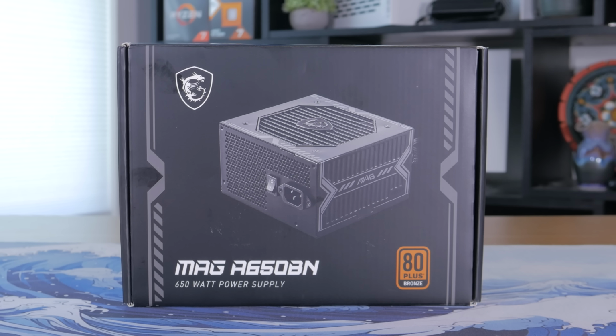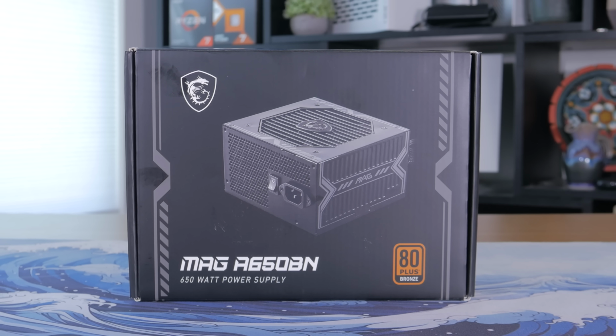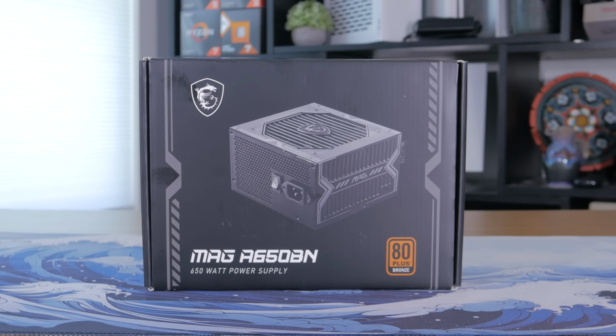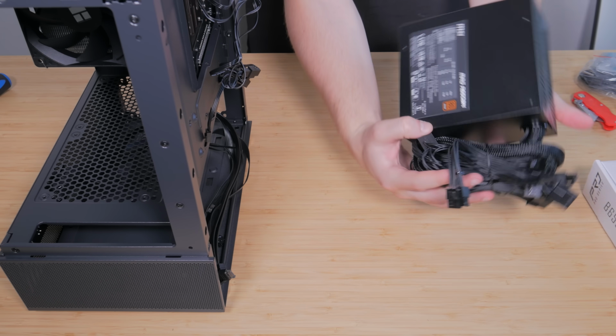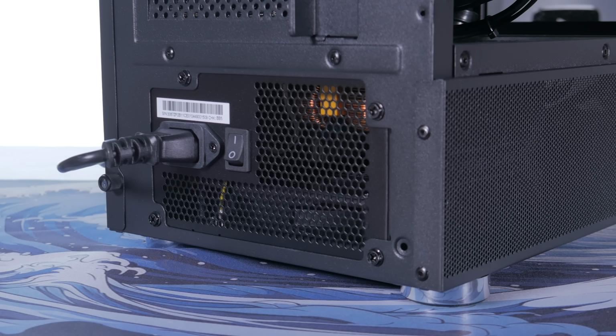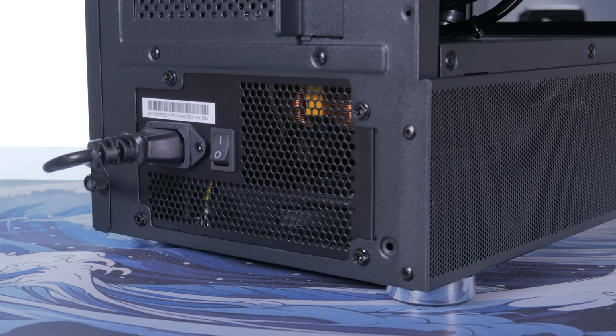To power this system, I went with the MSI Mag A650BN. This is a high quality 650 watt 80 plus bronze rated unit that is non-modular but has all black sleeve cables. 650 watts is more than enough for this system and even gives you enough headroom for some future upgrades.